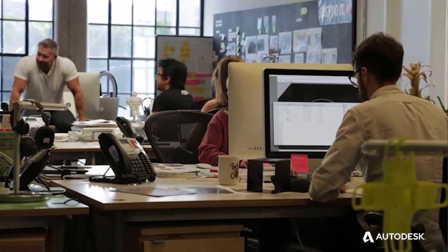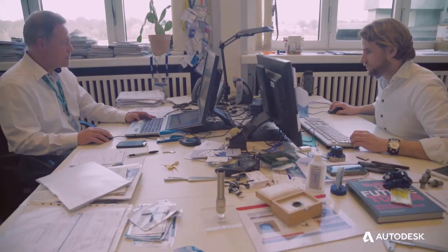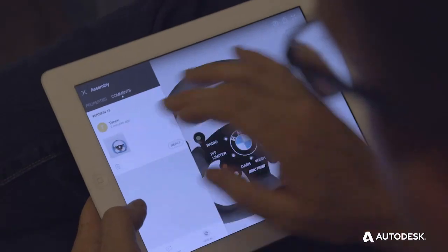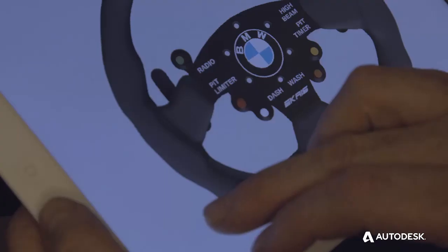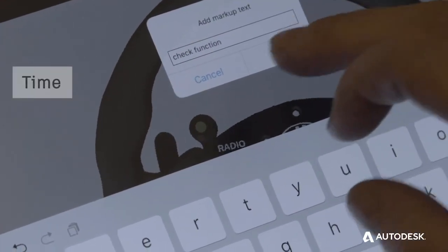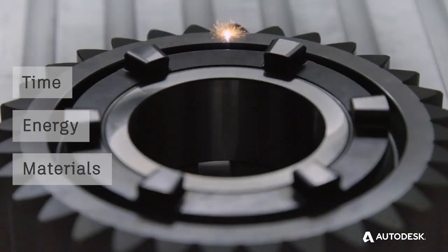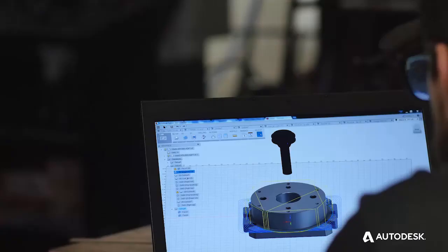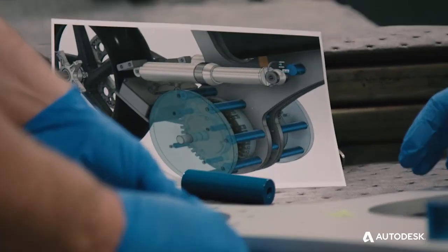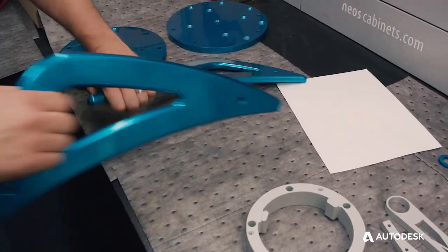Moreover, this doesn't need to happen in the same office, in the same building, or even on the same continent. Contributors can be anywhere and even use different devices to access the data and contribute. The efficiencies added by this process are not only in time, but in energy and materials, as deficient designs can be detected before any physical materials are used, tooling built, or marketing materials distributed. In many ways, the digital manufacturing workflow is a model of sustainability.